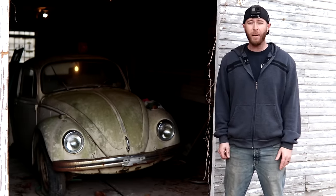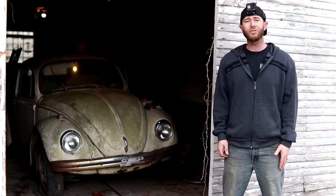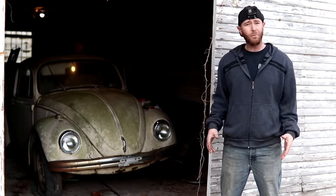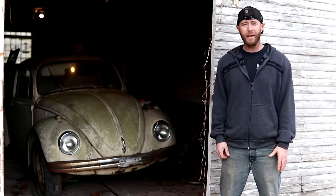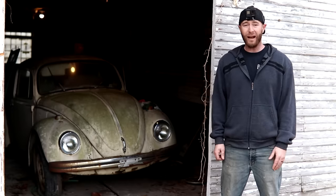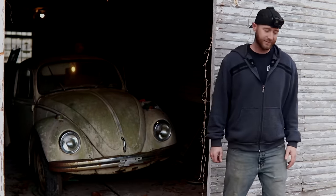Looks to be complete on the motor other than a whole lot of extras that a mouse or a squirrel or something has left behind. So right now we're just gonna dig into it, try to get all that mess and stuff out of the way, see if she'll turn over, see if she'll get some fire, and maybe she'll crank up again.